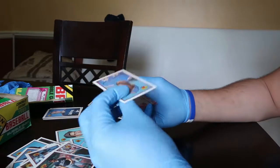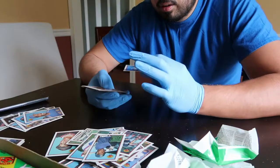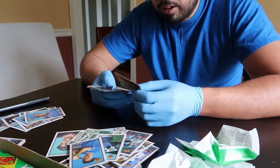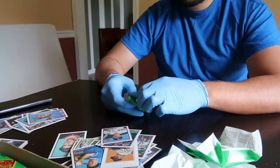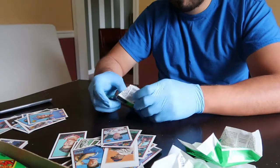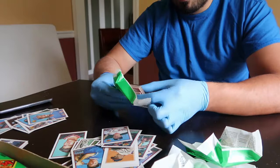Doc Gooden, that's one. The Doc. Mitch Webster, doesn't ring a bell. Richie Ashburn. Oh yeah, we just saw that one. So I think the ratio of an all-star player to all these baseball cards was like you get one or two in there per pack.